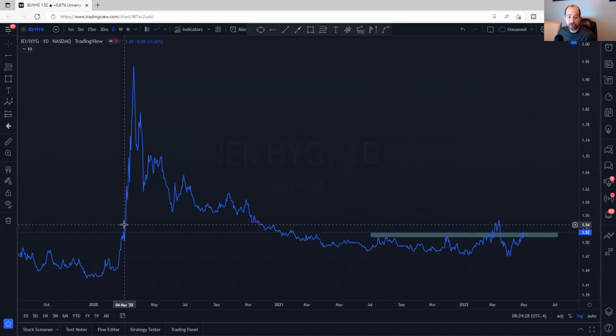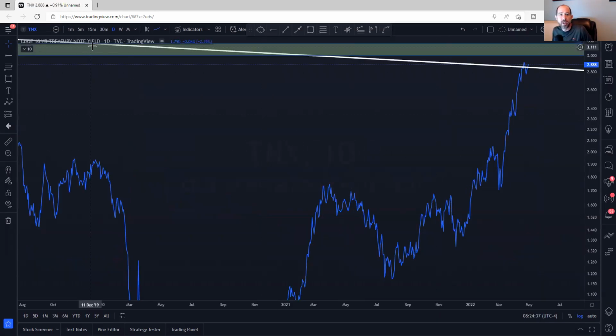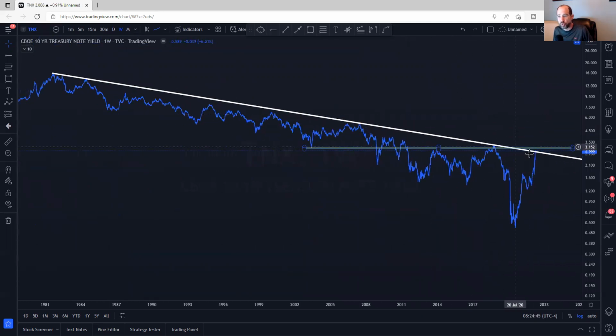But again, anything that looks like this or the start of this, that would be very, very significant, right? So that's what we're watching. Let's look at TNX real fast, and let's go to weekly. So here's the trend line from, again, early on 1981 all the way down. Prices right there at the trend.